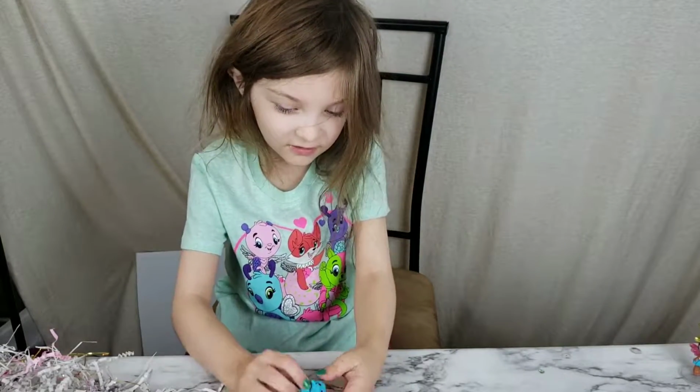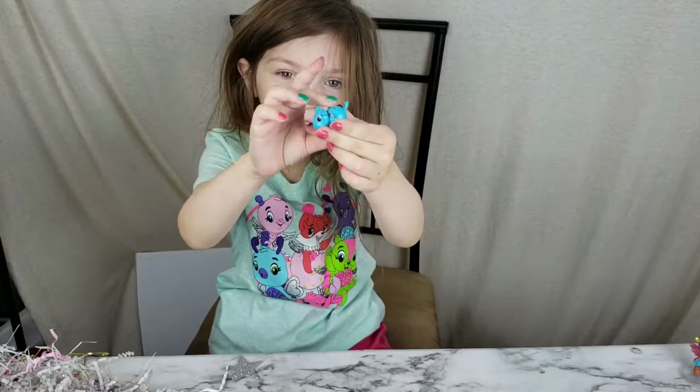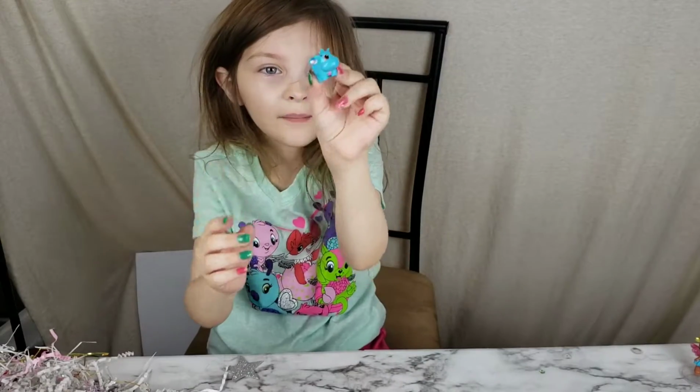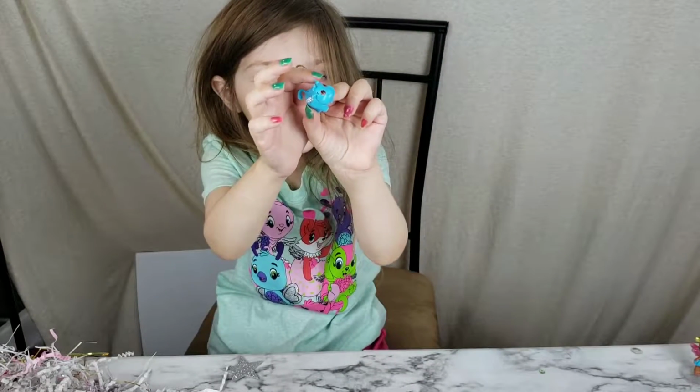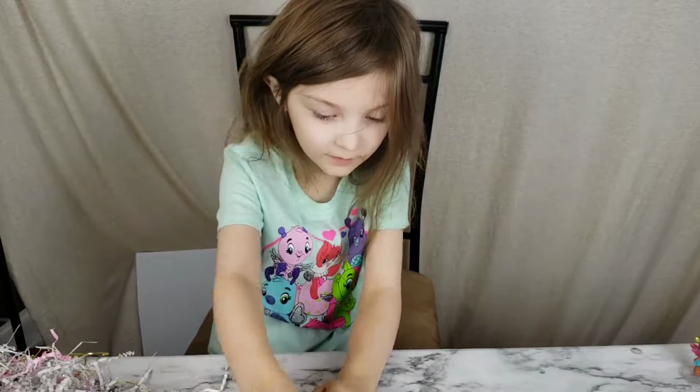He got wings. Look, he got wings right here. Pretty wings and really cool. The wings are pretty cute and small.